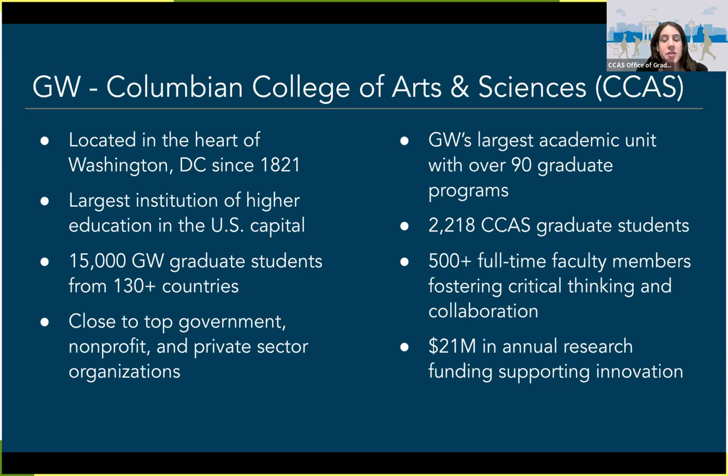Within GW, the Columbian College of Arts and Sciences, or CCAS as we call it, is our largest academic unit. We are home to over 5,484 undergraduate and 2,218 graduate students, and we offer more than 90 graduate programs. Our programs are supported by our over 500 full-time faculty members who help promote collaboration, critical thinking, and hands-on learning. So without further ado, I'm going to turn it over to the department to introduce us to the program.